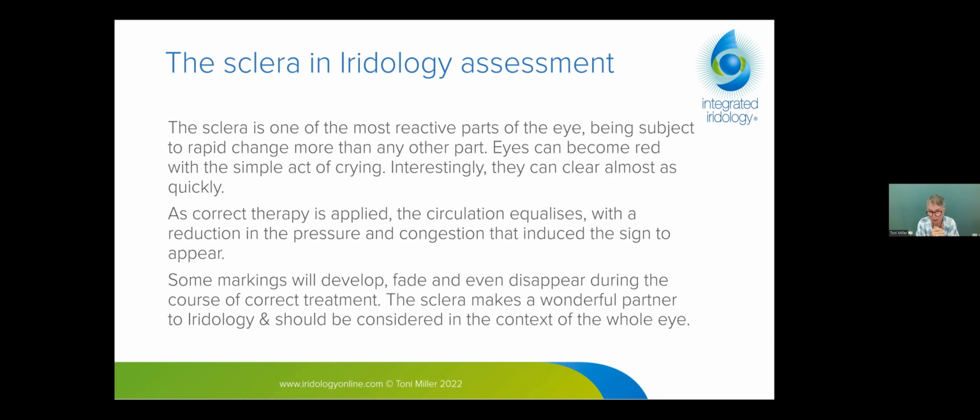But it makes a wonderful partner to iridology, and I use it with every assessment, because whereas the iris tells you where you came from, what kind of vehicle you're driving, what kind of driver you are, and the likely destination you'll have, the sclera is telling us what's going on right now. So it's a perfect partner to iridology.